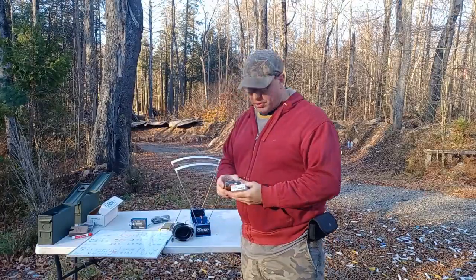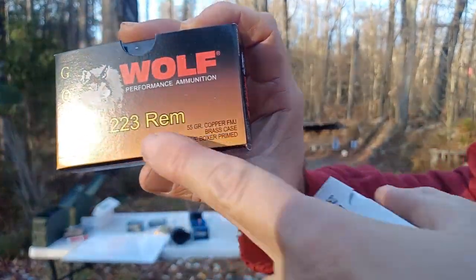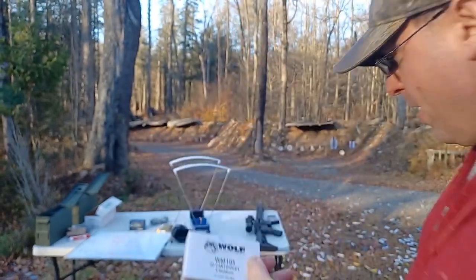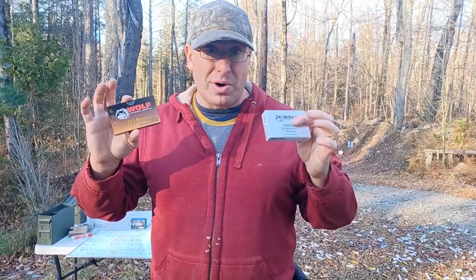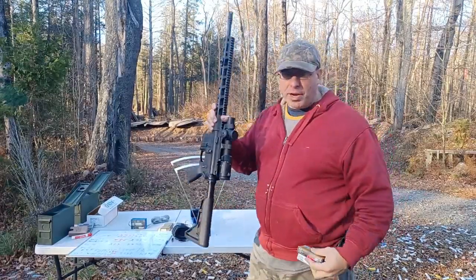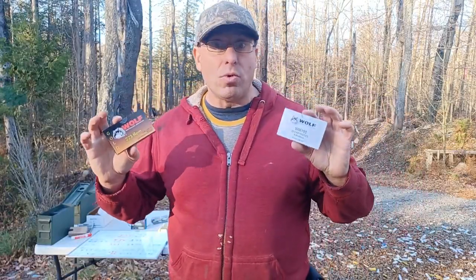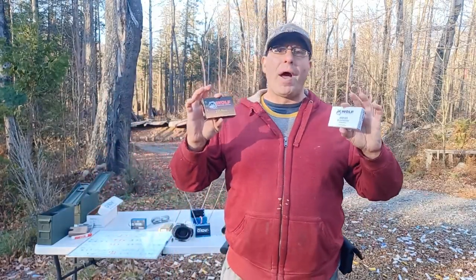Now, the two that I was interested in were this Wolf Gold, which is quoted as 223, and this Wolf WM193, which is basically categorized as 556. The reason I was interested in these two is because this is considered cheap range ammo, cheap target ammo. However, out of 18-inch barrels, both on this Ruger MPR and also on my Palmetto 223 Wylde, at 100 yards with this target ammunition, I've been able to hit 1-inch groups quite consistently. Not all the time, but pretty consistently. So this is 1 MOA ammunition.